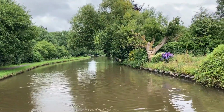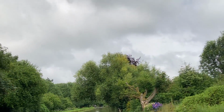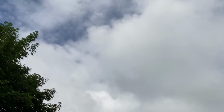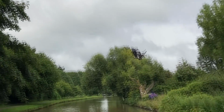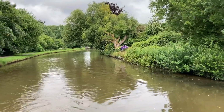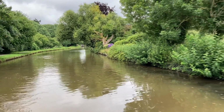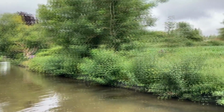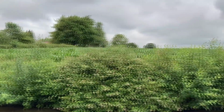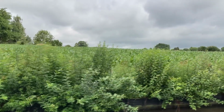Definitely much better now. The weather's clearing up a little bit. There's even a tad of blue sky up there, as my mother would say. Not enough to make a pair of trousers yet, so anything can still change. But the plantation over there is growing. It looks like it might be sweet corn actually, not sure.